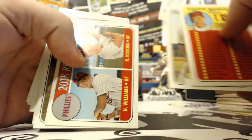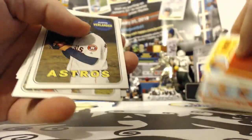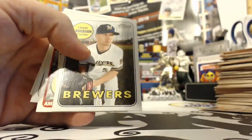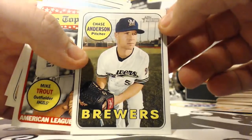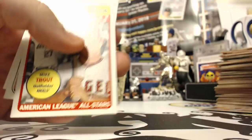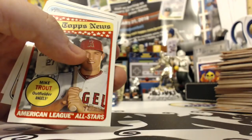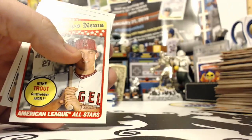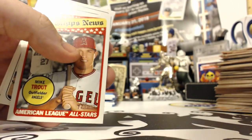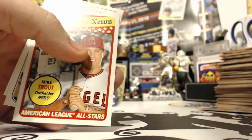All right, Rhys Hoskins rookie with Nick Williams at Double Phillies. Chase Anderson short print, another one for the Brewers. Ah, 75 on the Judge, that's nice. I know in the past some of the better players have gone like 30, 40 bucks, but Judge is on like another level, and they made him a little tougher this year to get. It used to be you get two, three action in like every box. Now it's over a box. Like if you open up two boxes, you might get one.